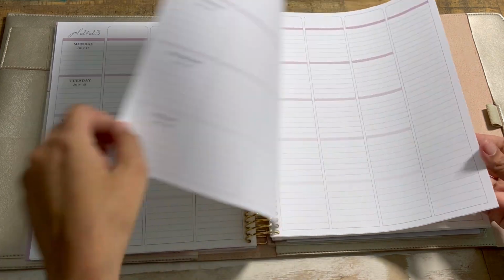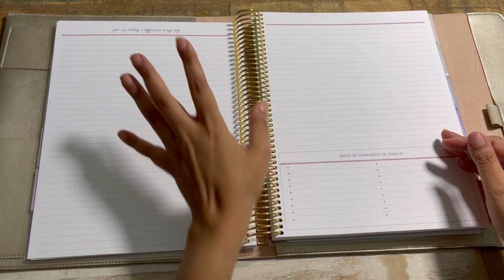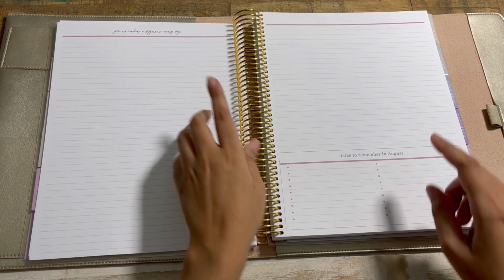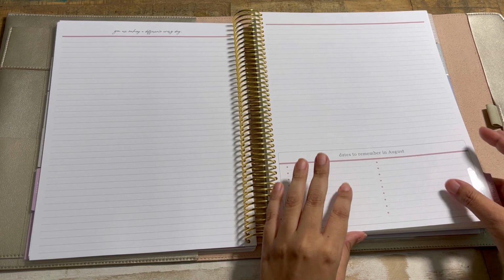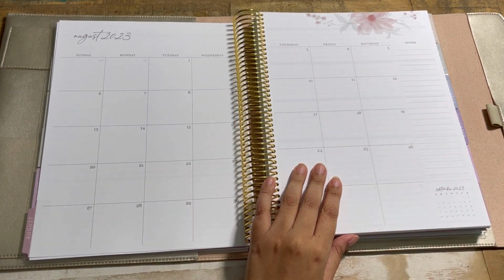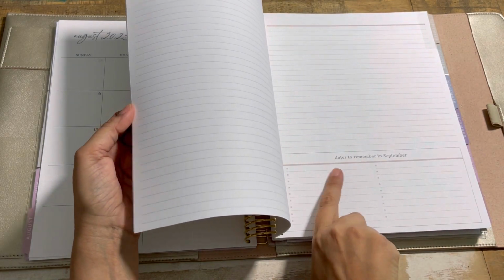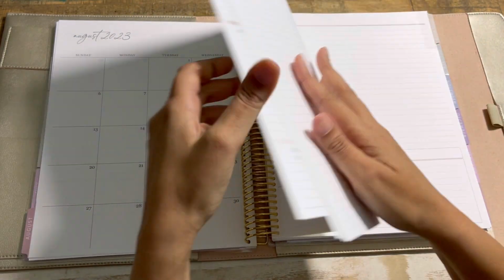And then when you end a month, you're going to have 2 line pages, then your kind of dashboard spread. So more line page here with a quote on top, and then dates to remember in August on the bottom, and you can decide if you want to relabel that or do anything you want. And then here's the next month. So I'm going to quickly show you all the month layout so you can see the difference in the colors, because it's pretty. And then you can see it changes the color throughout the month as well.